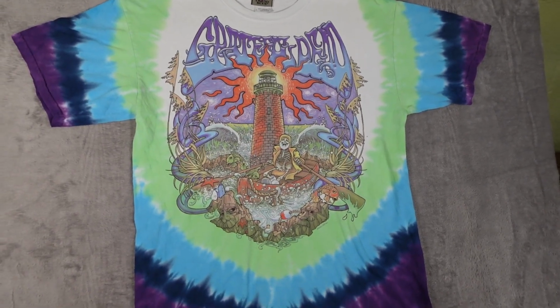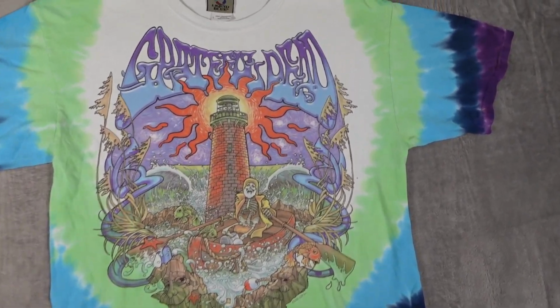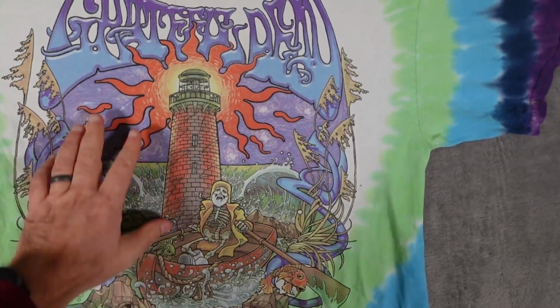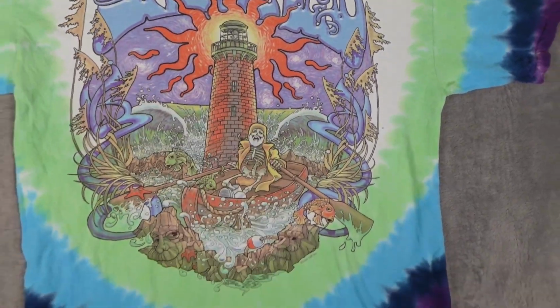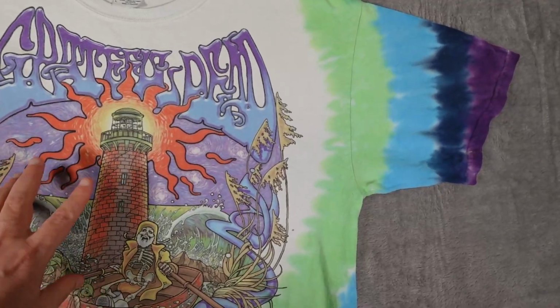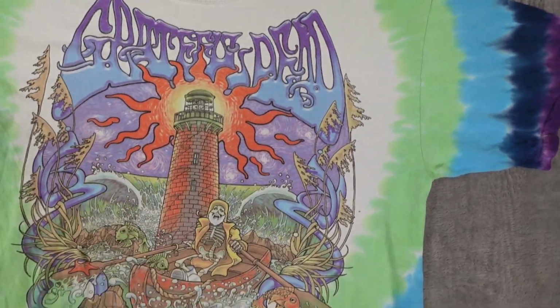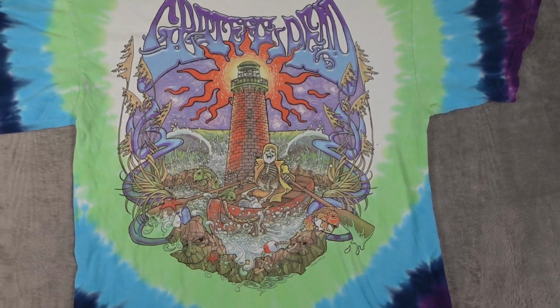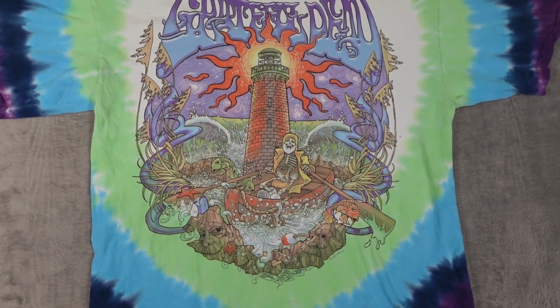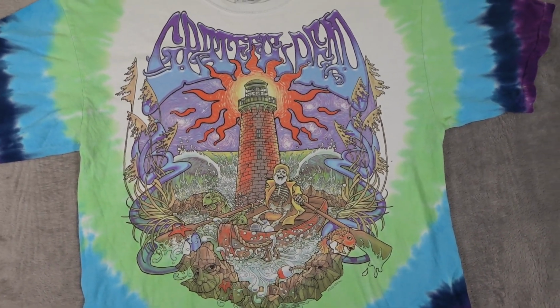So these are the things I'm going to look for when I go to list this item. I'm going to look up Liquid Blue, Grateful Dead. This is the Watchtower. That's what this graphic is depicting. So Grateful Dead, the Watchtower, Liquid Blue, 2000. I'm going to use those words for my search criteria when I go and try to find this particular shirt. All right, so I'm going to look up that criteria on eBay right now.